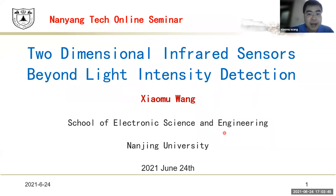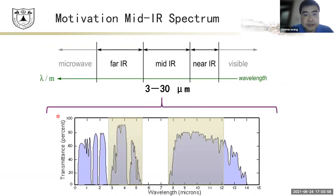Today I would like to give a short introduction about the motivation of my work. The object of our study is the infrared photodetector. So what is mid-infrared? Mid-infrared refers to the spectral range with wavelengths from 3 to 30 micrometers. Why is this part important or interesting for us? There are two reasons.